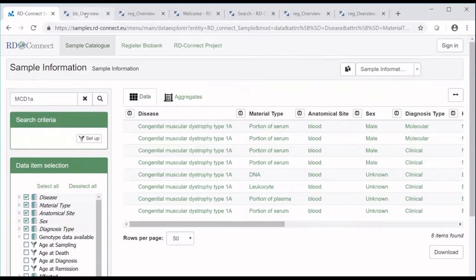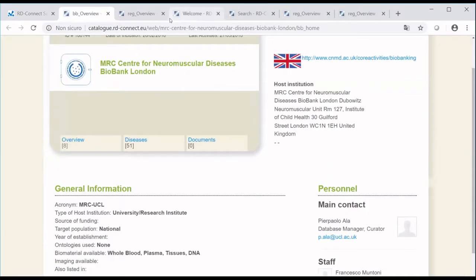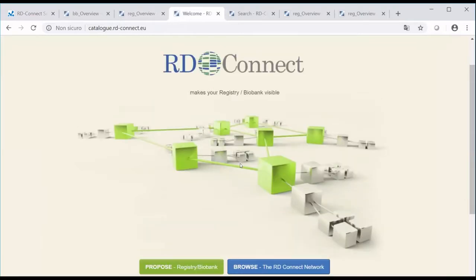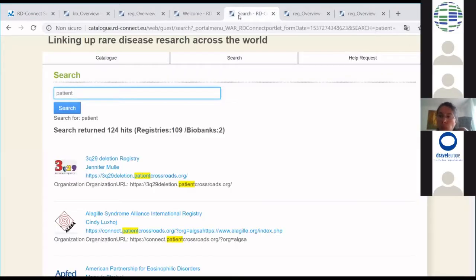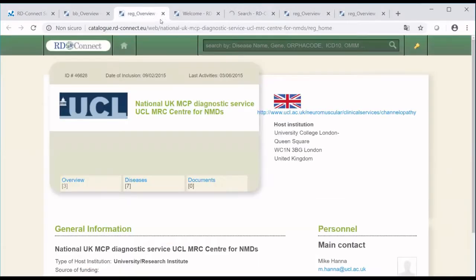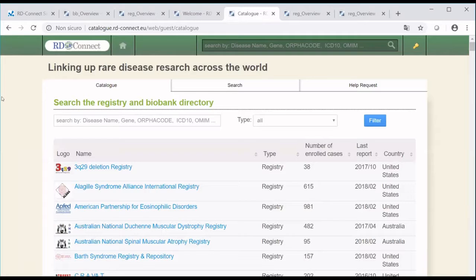So here is the home screen of the Finder. It's catalogue.rd-connect.eu. And so you would click Browse to enter, and that would bring you to the home page of the catalog. So I was showing you before, each registry and biobank has its own profile page showing different information about its registry or biobank. Sorry, now it's loaded. When you open Browse, this is what you come to.